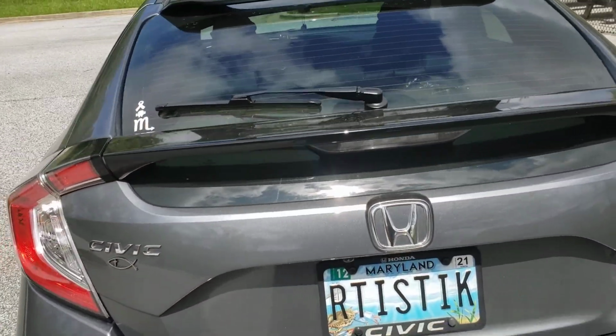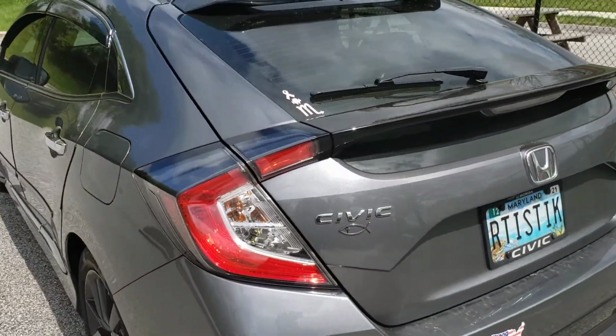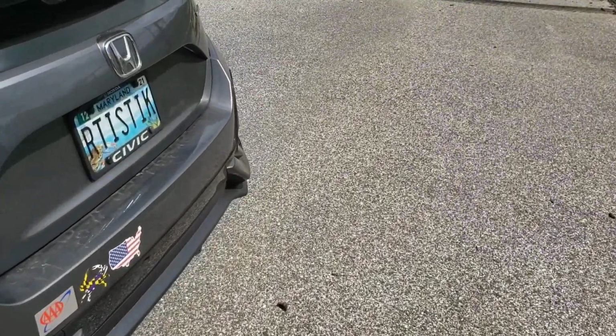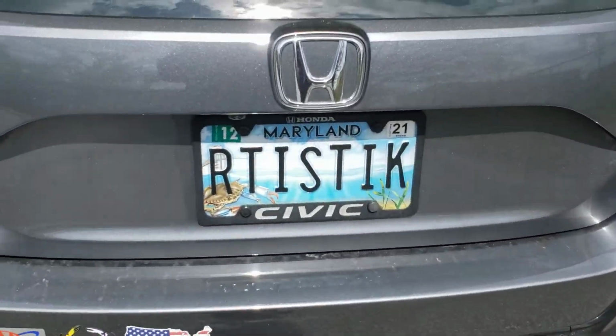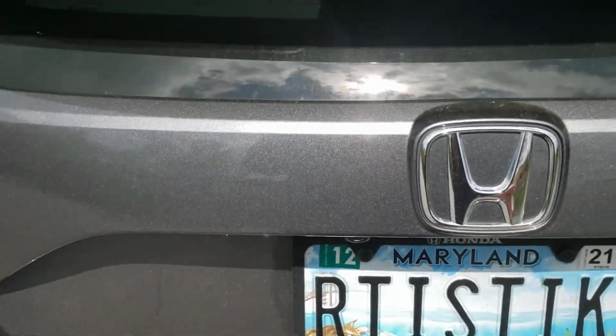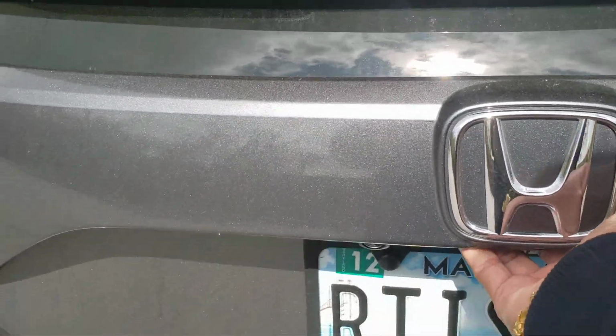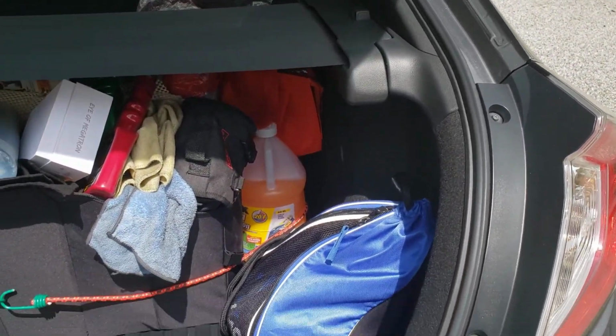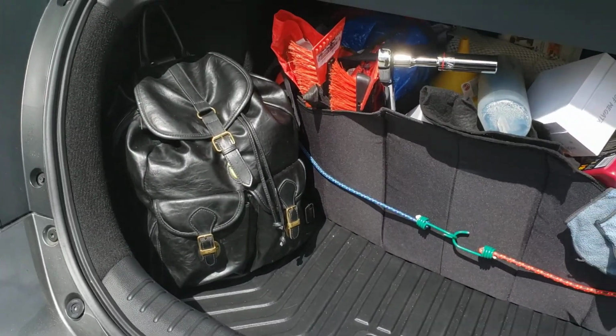Maybe traditional hatchbacks, but there are some hatchbacks that don't have it. And let me go ahead and show you the trunk space. The trunk space is awesome. You do have a backup camera, and there are 3 modes to this backup camera. I'll show you that when we get on the inside. But the cargo area is absolutely tremendous.